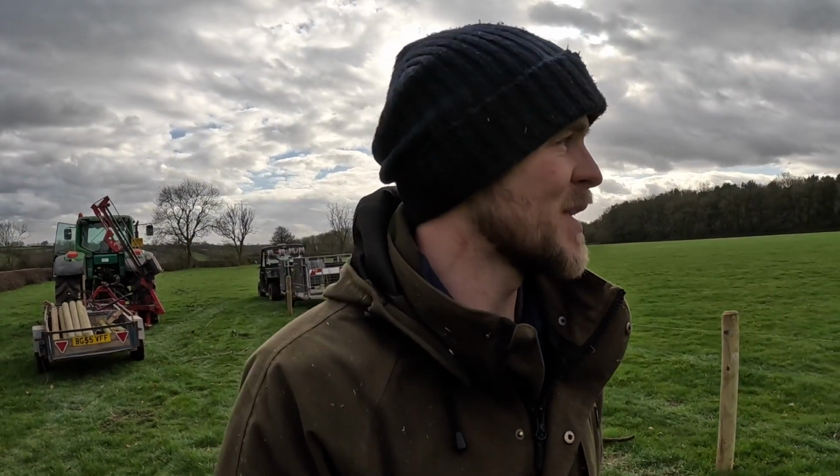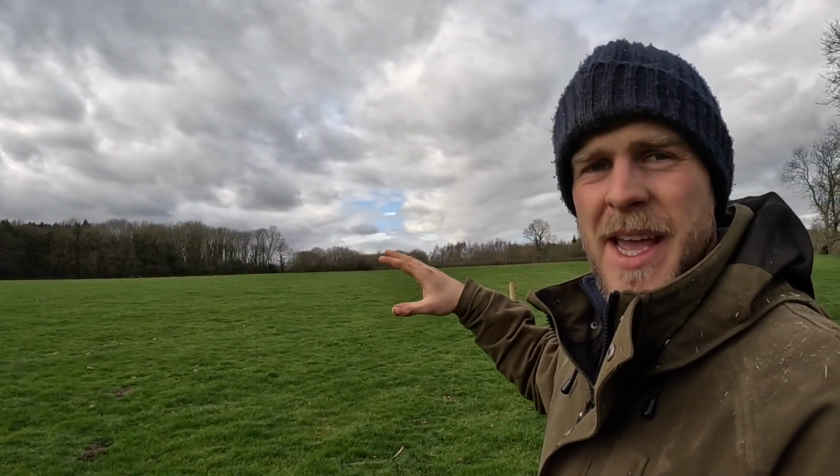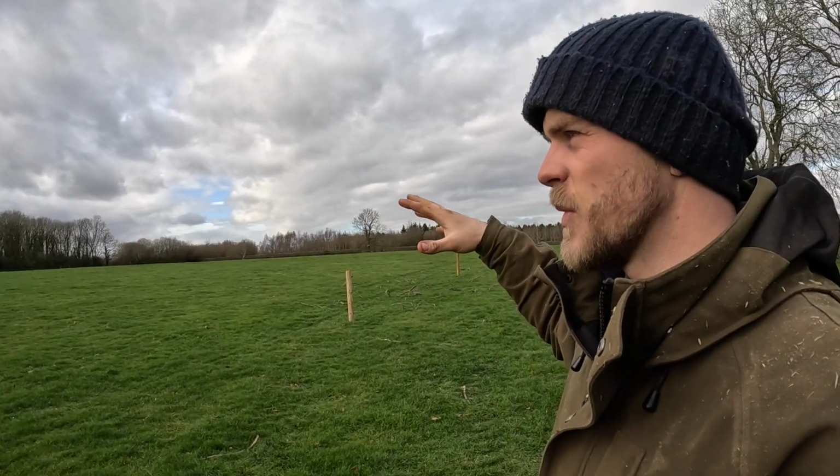And there we have it, look. Last of these lanes done. Honestly, if this works, this is going to be absolutely brilliant. It's going to make life so easy for us, and it's going to grow so much grass. This field up here, this is the top field. This tends to grow more grass anyway.